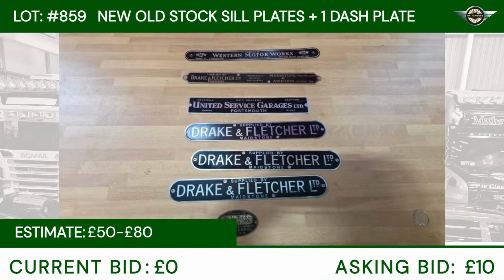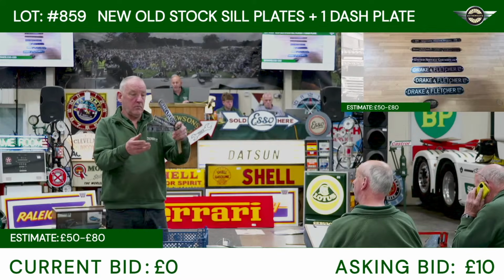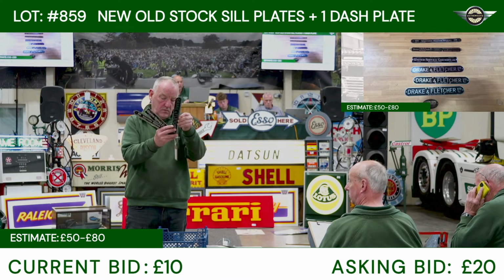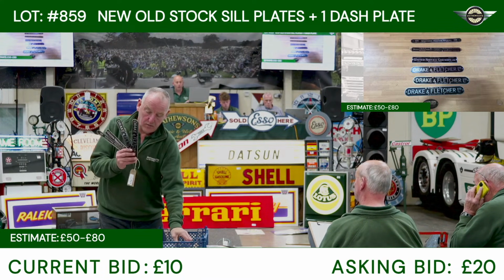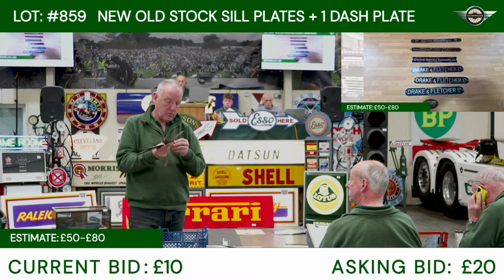New old stock sill plates we've got here. More sill plates. Look, there you are. Anybody want to have a go at 20 anywhere? I think the last lot made 40. Do you want £20 anyone? If not, we'll have to move on. Anyone want to jump in? If not, we'll move on, and move on we will.